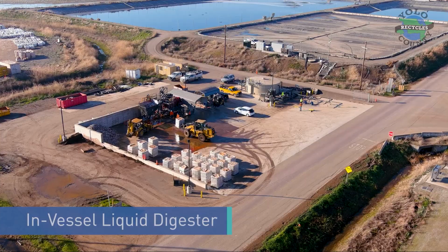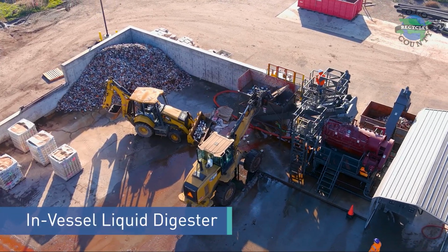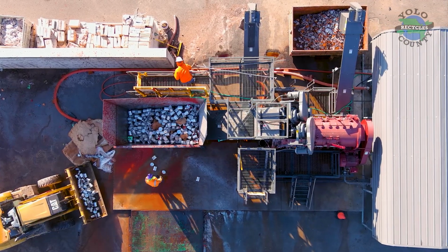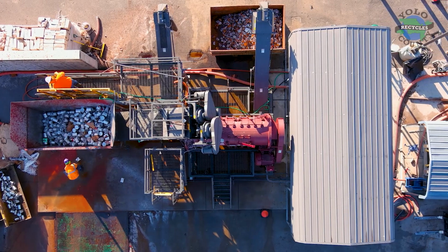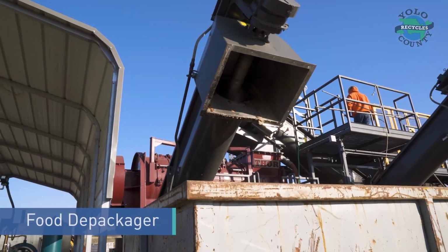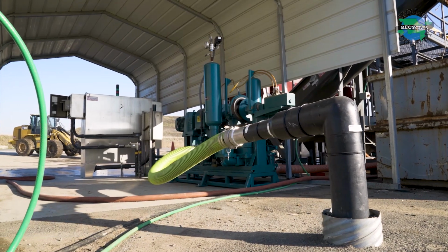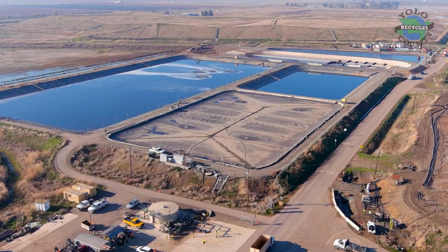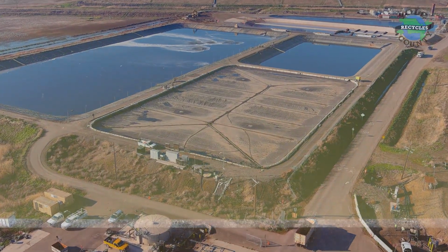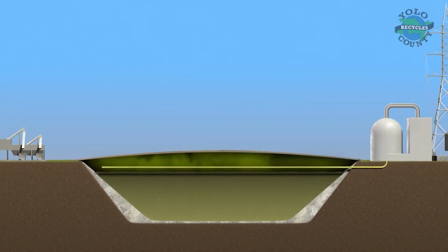An in-vessel liquid digester is yet another way to divert and process organic waste. This operation accepts commercial food waste and other liquid waste, such as oils and grease. A complimentary food depackager is able to unpackage expired food from local retailers so that even more food waste can be diverted. The diluted food and liquid waste is digested in a 3 million gallon pond where bacteria turn the waste into biogas. The biogas is then sent to the on-site power plant.